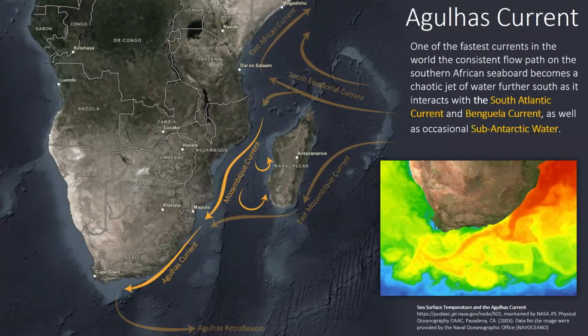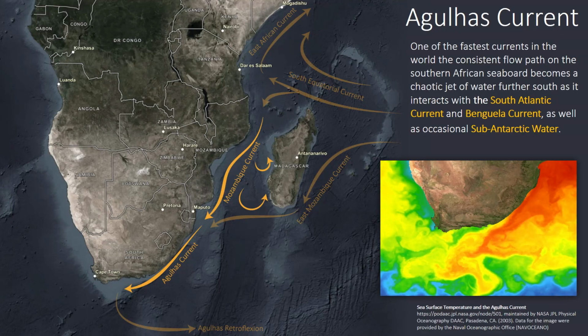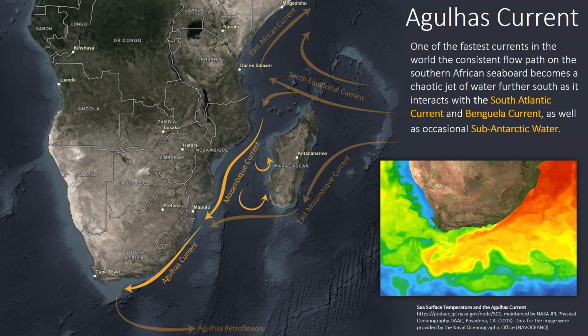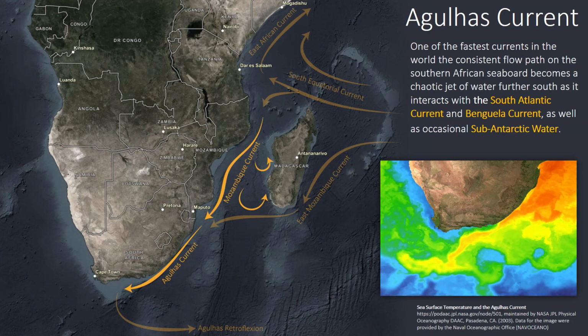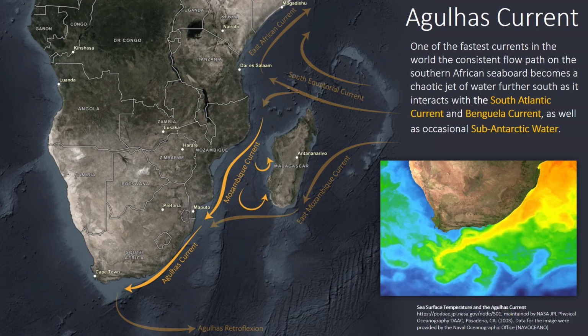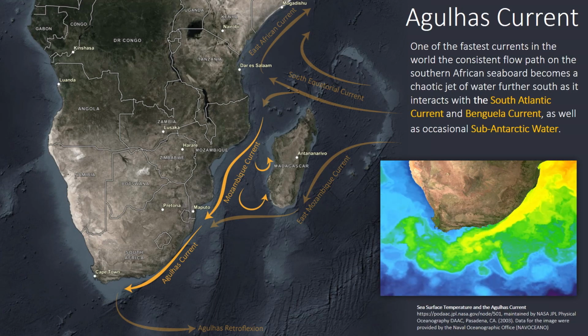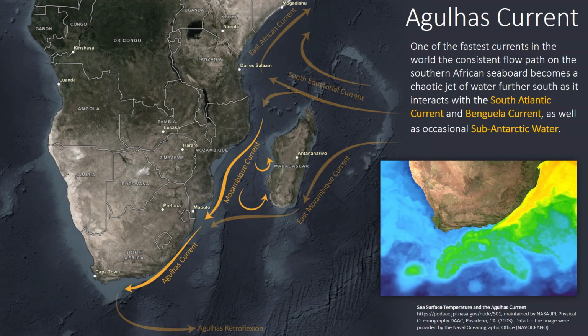The reason is the Agulhas Current, one of the fastest in the world. The consistent flow path on the southern African seaboard becomes a chaotic jet of water further south as it interacts with numerous other currents before turning back on itself in the Agulhas retroflexion zone. And these turbulent water conditions simultaneously scour the seafloor and rework sediments on the shelf.